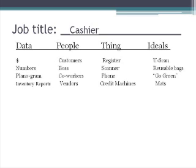Reusable bags, the whole Going Green initiative. Cashiers stand on mats to help with their knees and their back because they're standing in one place for a long time. The conveyor belt was something put into place to make it faster for them. The spin bags, again, to make it faster and easier.